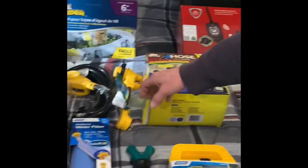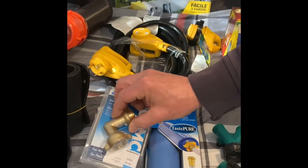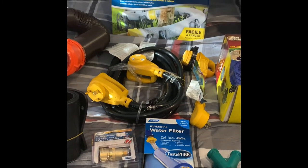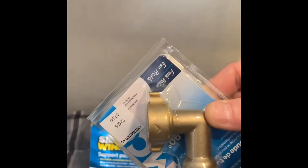You also want a water filter, a brass elbow. What this does is it screws onto the side of your camper and takes away pressure from the hose pulling down on the fitting and breaking your fitting that is connected to the camper. Nice. Yeah, I had no idea.